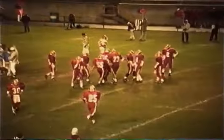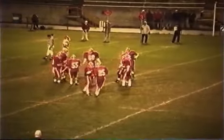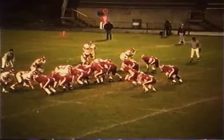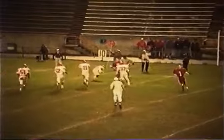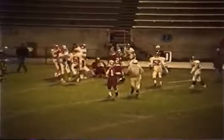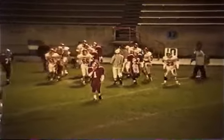Tackle was made by Chris Gilbert of the Lebanon Pioneers. We look at third and 13 now. Not anymore. Patton takes a snap, and rolling to the right, pitches back to Johnny Grubb. Grubb looking for some running room. He's got a blocker, and up over the original line of scrimmage and knocked out of bounds.